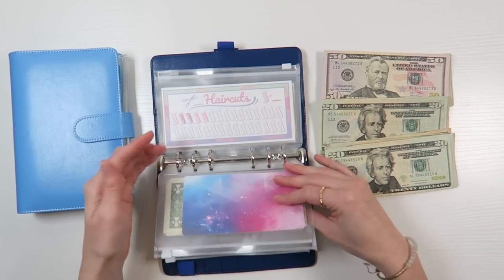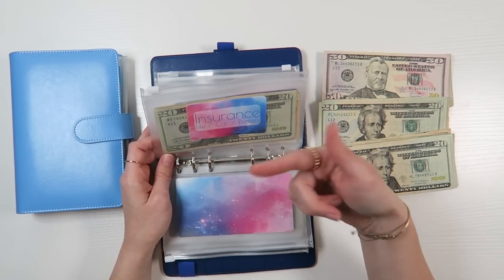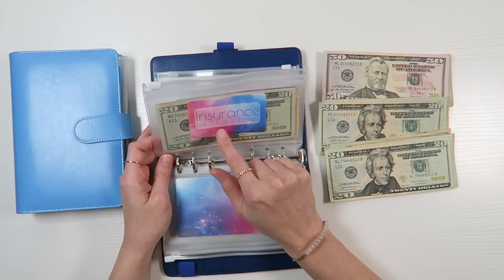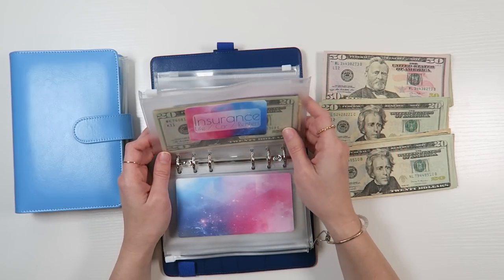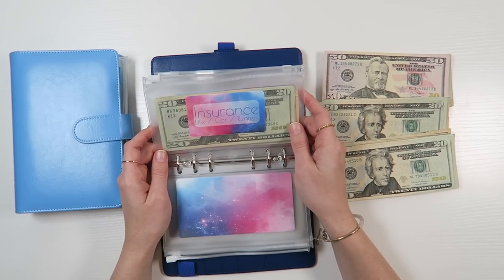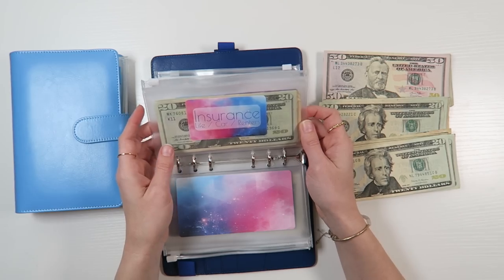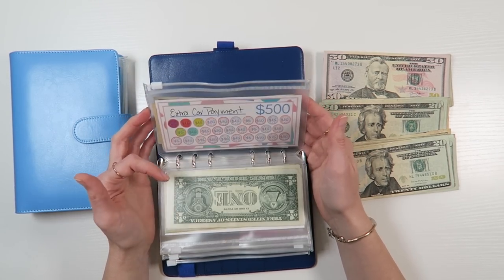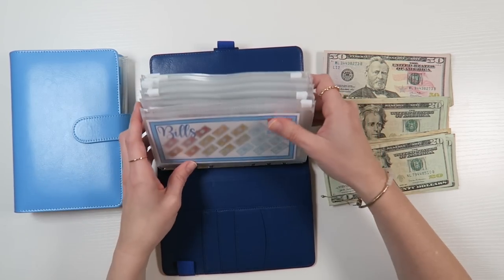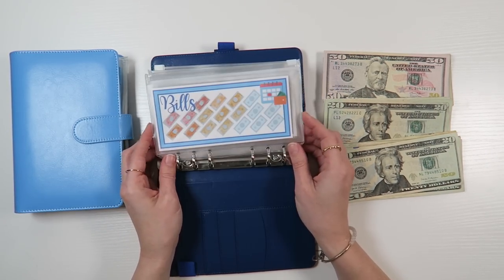We're gonna leave insurance for now because my insurance isn't due until February, so we get to keep building this up. In February, I get to decide if I want to pay a lump sum for 6 months for this car insurance or if I want to start paying monthly. We are gonna keep saving and see where we are mid-February when we need to make that decision. Haircuts, medical, all of these categories are going to stay. They're not monthly things like bills, school, and our car note.